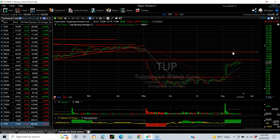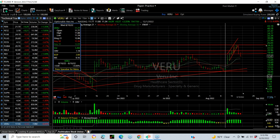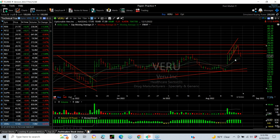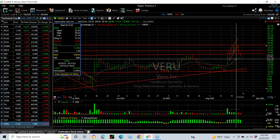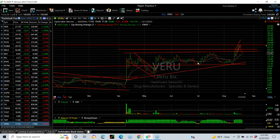BARU broke out and backed off sharply, but what a move it's had. Last couple of weeks gone from 11.34 to 24.5, more than doubling before the profit taking pullback on Thursday and Friday. Still like the overall look.